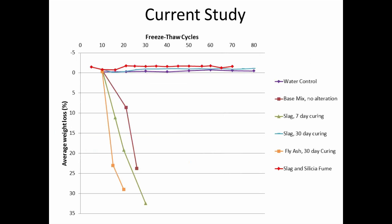We have our water control, so those weren't in salt, and then a base mix with salt, and then changing some of the properties of the cement using slag, cured at 7 days, 30 days, fly ash, cured at 30 days, and slag and silica fume. So to explain what some of those are, slag and fly ash are cementitious alternatives. They're byproducts of the coal combustion process.